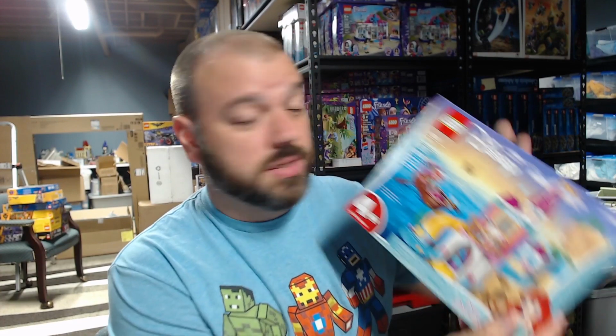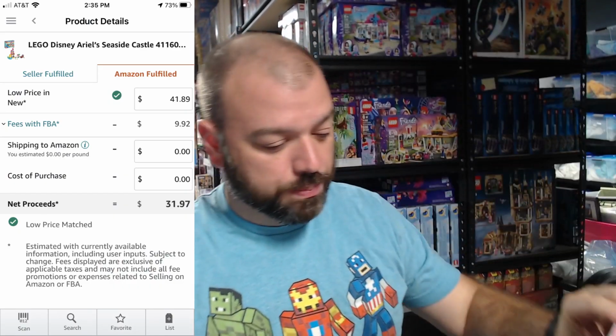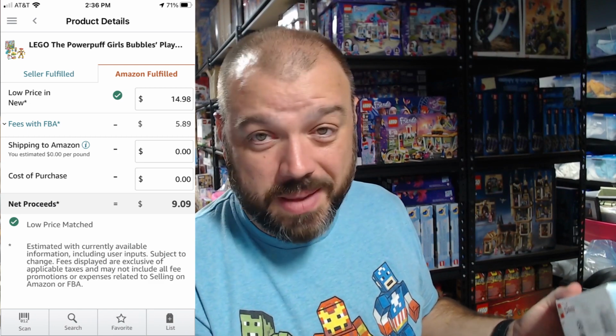Running through some more sets. We have the Ariel Seaside Castle. Looks like this one after fees, $32. We've got the Bubbles Playground. I'm not expecting this one to be very high. Yeah, this one's going to end up being a no-go pile. After fees, this is $9.09, which is probably about the price we paid for it, maybe a couple bucks less than that.